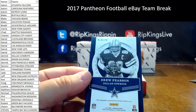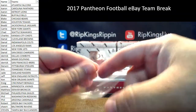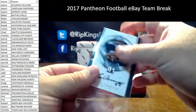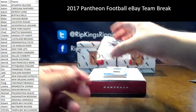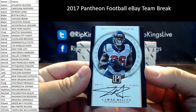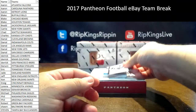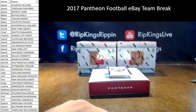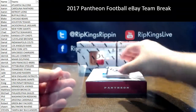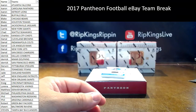Numbered 249. Next hit, card number three, Lamar Miller, Milestone Scripts for the Texans. Also numbered to... oh, this one's numbered to 99. Was that one numbered to 99 as well? Nope. Both of them were numbered 40, though. The Lamar Miller is to 99. Autos look like they're on top, and then our relics are in the middle.